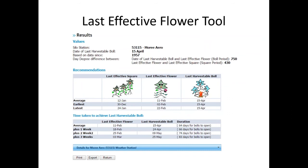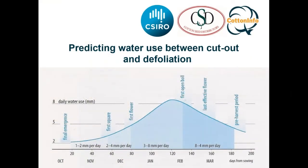One question that I certainly often get lately is, how relevant is this tool to current varieties? And the fascinating thing is that we've just done a reanalysis for much of the boll periods for current varieties and compared it back to Greg Constable's data, which was used to develop this tool many years ago, and we found that the boll periods haven't changed at all. So I'm very confident that if you choose to use this tool to get an estimate of the last effective flower, whether you enter your own date of last effective boll or defoliation date or use frost, it's still going to give you a very strong indication of the season length that you need to mature those bolls.